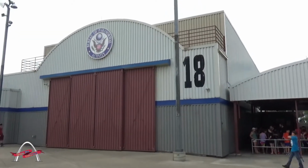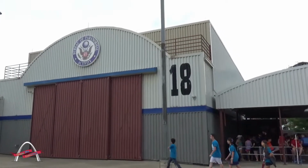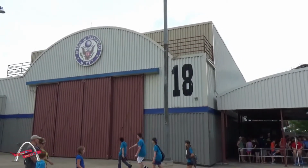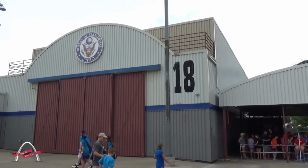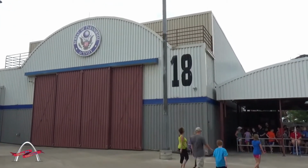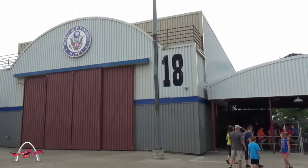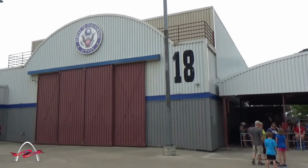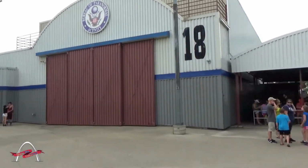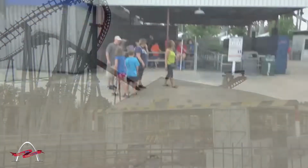Okay folks, this is Flight of Fear. It's built in 1996 by Premier Rides. It's an indoor spaghetti bowl with a linear induction magnetic launch. The theming on it is based on a UFO crash site with storage of a UFO inside, kind of like an X-Files type thing. Next ride we're going to come over to is going to be Firehawk. I'll show you that in just a second.